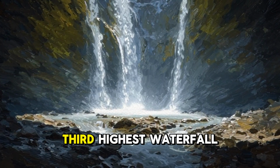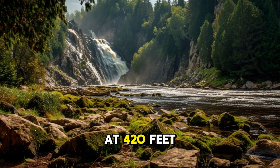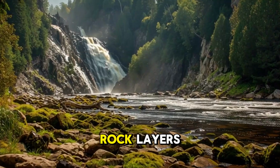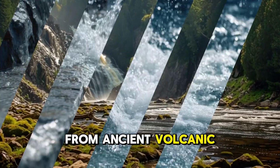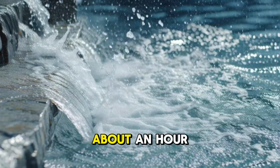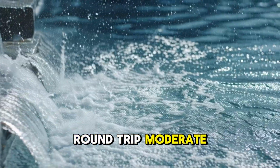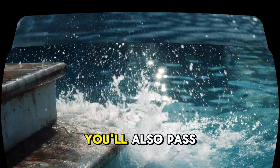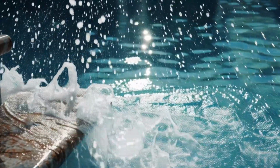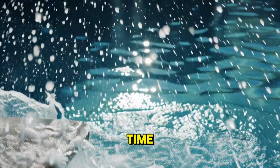Jökulsárlón is Iceland's third highest waterfall at 420 feet, and what makes it special are the red clay stripes in the basalt rock, layers from ancient volcanic eruptions. The hike is 1.6 miles each way, about an hour round trip. Moderate difficulty. You'll also pass Seljalandsfoss, which is surrounded by basalt columns. Worth the detour if you have time.